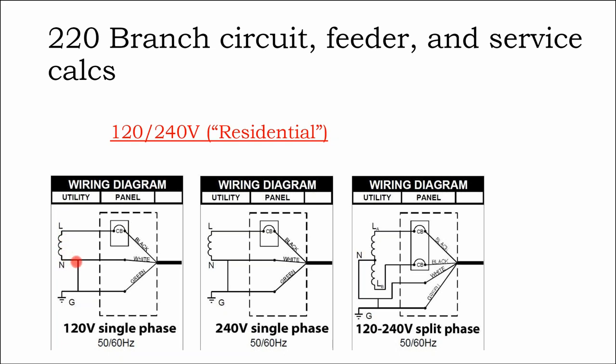But here we see a neutral to ground connection.